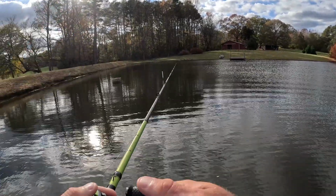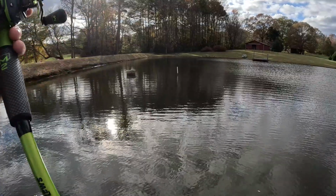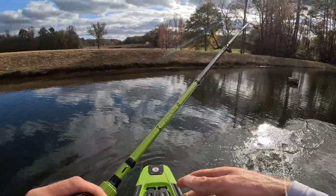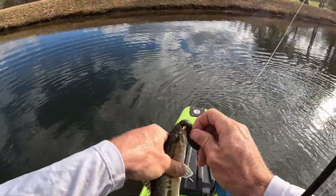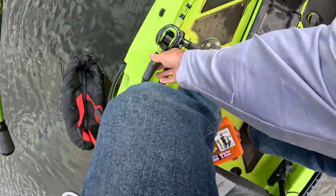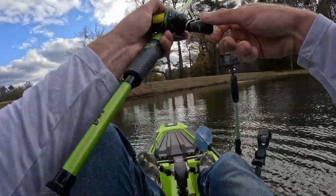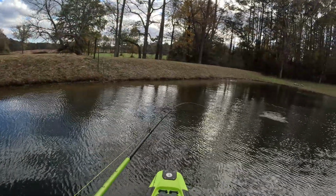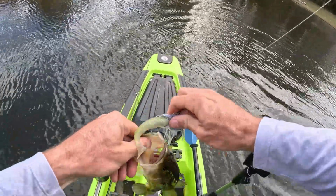Never caught a big one right here, but I've heard that a big one lurks over here, or one did. That's a fish. Another little dinky winky. Well, definitely a good day for the dinks. There we go. Another fish. Man, where are the behemoth mamas at?